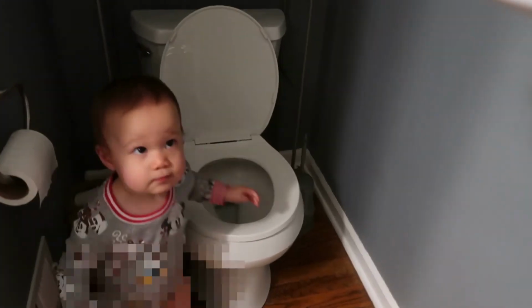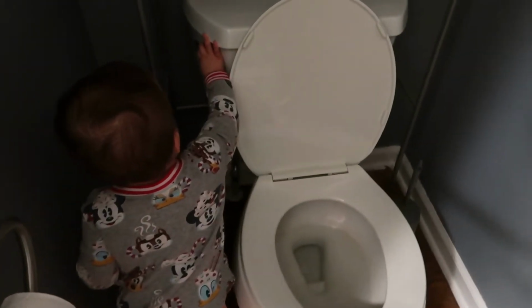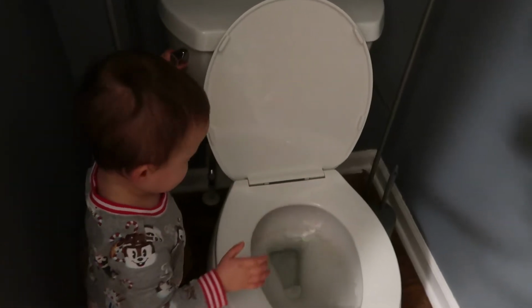All right, Alice, let's flush the pee-pee, okay? Now can you flush? Push, push, push. Good job! Bye-bye, pee-pee. Some toddlers are afraid of flushing. If they're afraid of it, don't make them try.